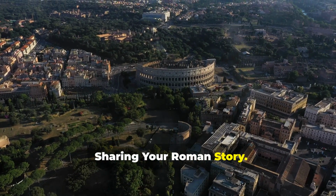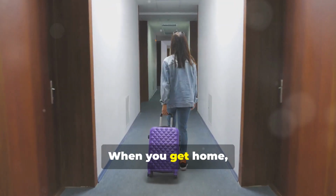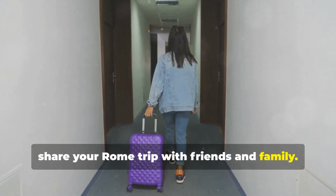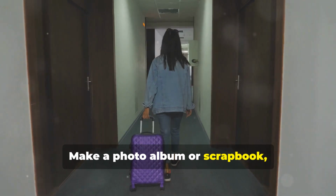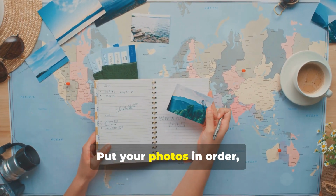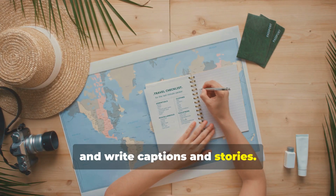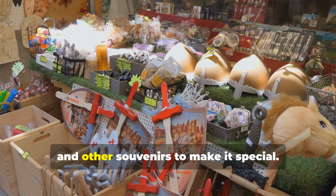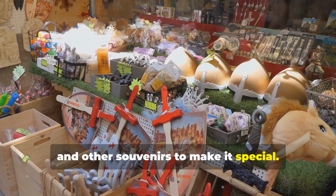Sharing your Roman story. When you get home, share your Rome trip with friends and family. Make a photo album or scrapbook with your best pictures and keepsakes. Put your photos in order and write captions and stories. Add ticket stubs, postcards, and other souvenirs to make it special.